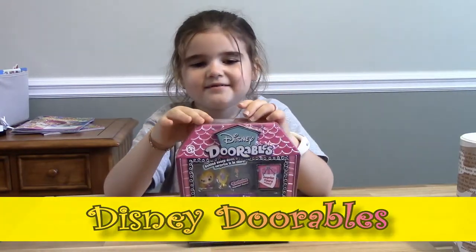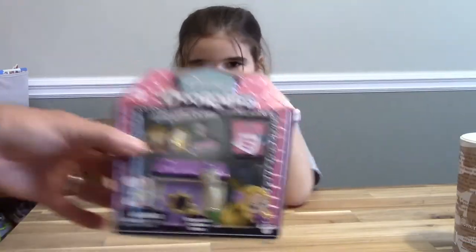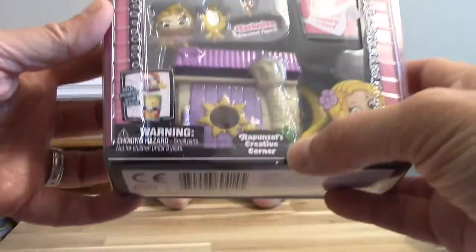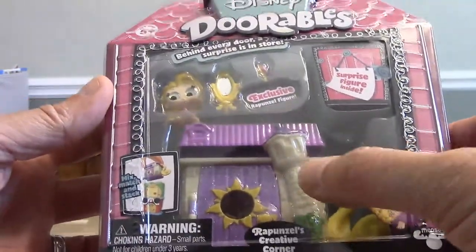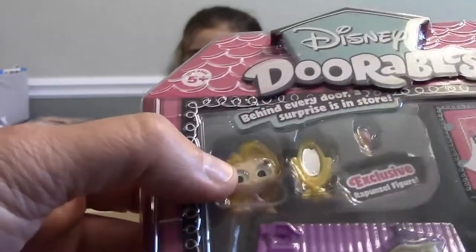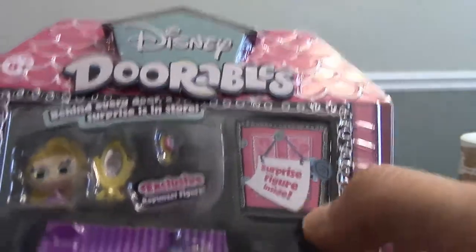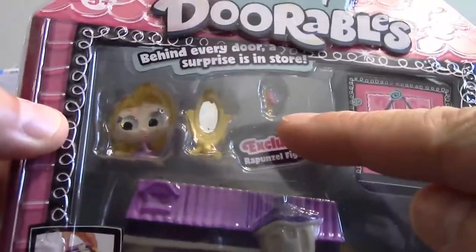I have a Disney Adorables. Disney Doorables. Let's look at it real quick. This one is Rapunzel's Creative Corner, it says right down there. It has a little door, and then her tower. And then Rapunzel is adorable with her little sparkly eyes. And then there's a surprise figure inside there. You forgot the mirror, guys, and the brush. Yep, there's a little mirror and a brush.